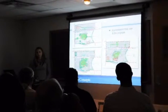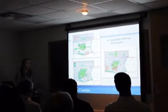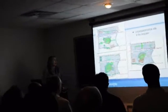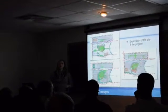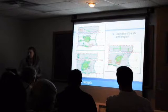As I look into the next phase, I started looking at master plan concepts. Within these concepts, I really explored the original program that I explained in the final master plan, and I looked at pedestrian and vehicular circulation. I also looked at my original goals of sustainability, multi-use, and circulation.